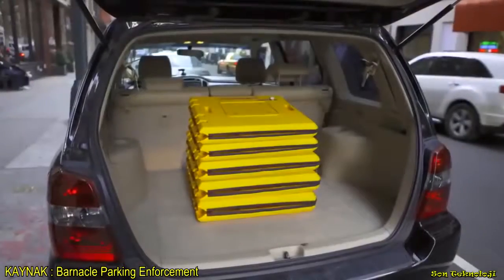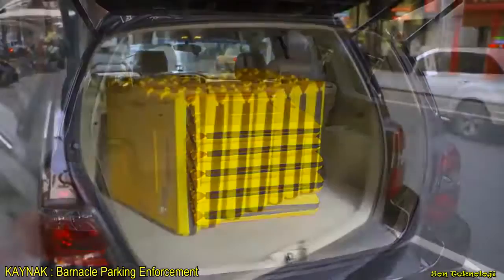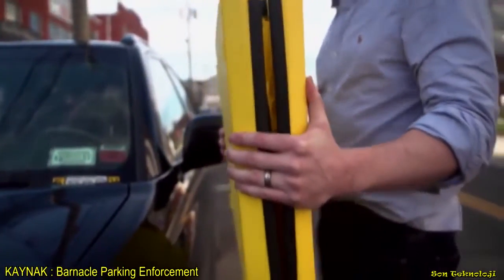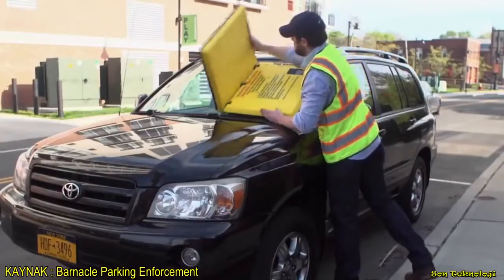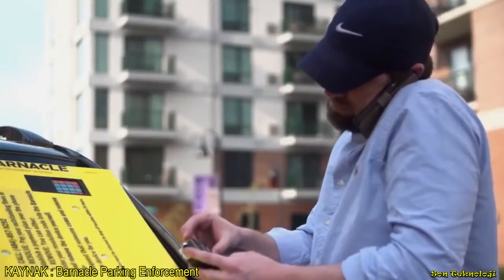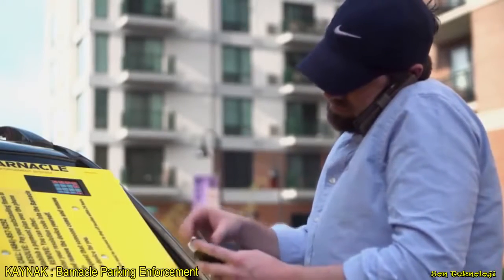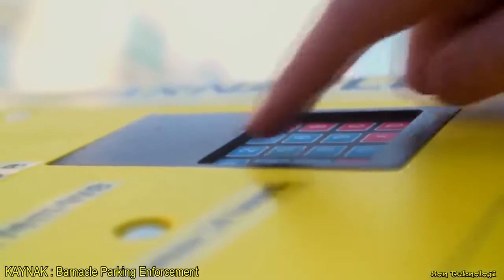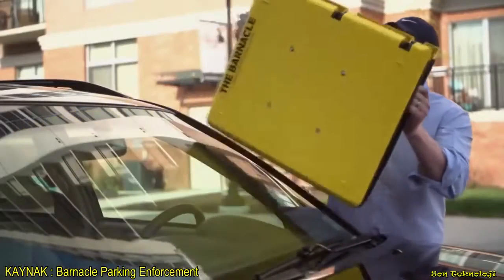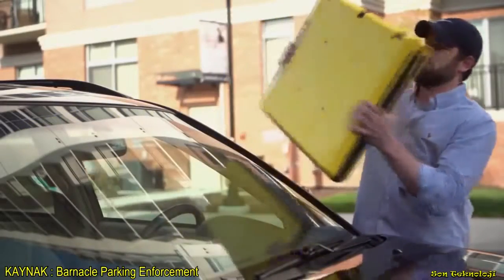Its unique design allows it to be stackable for easy transport and storage, towable when deployed, lightweight and easy to maneuver, deployable from the safety of the curb with no need to kneel in the slush or snow. And it comes equipped with a motorist releasable feature. After paying over the phone, the motorist can quickly and easily remove the device and be on their way. They'll have 24 hours to drop the device off at a predetermined location nearby.